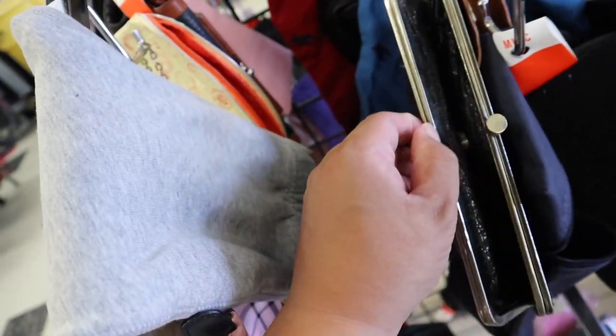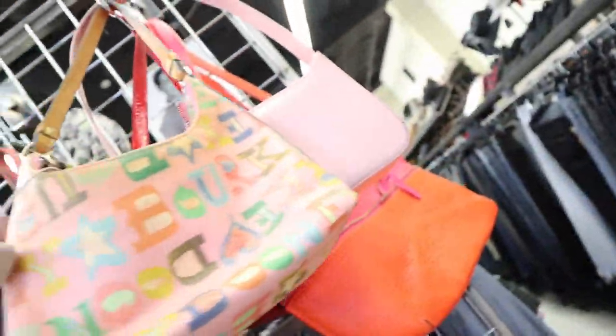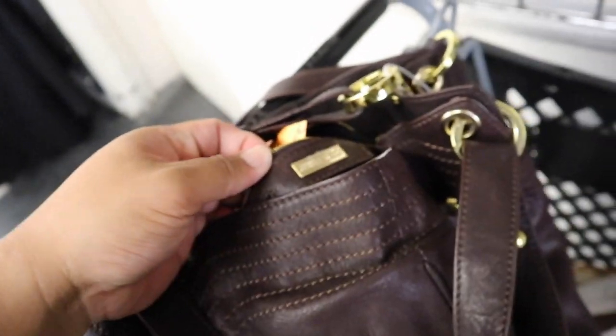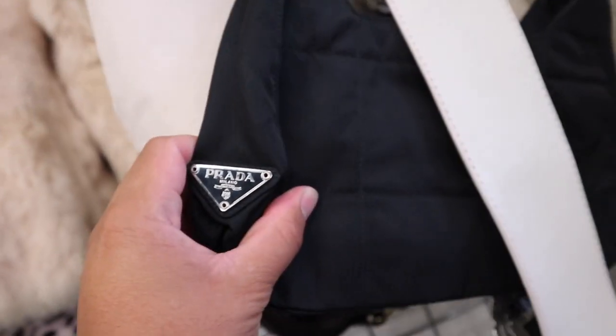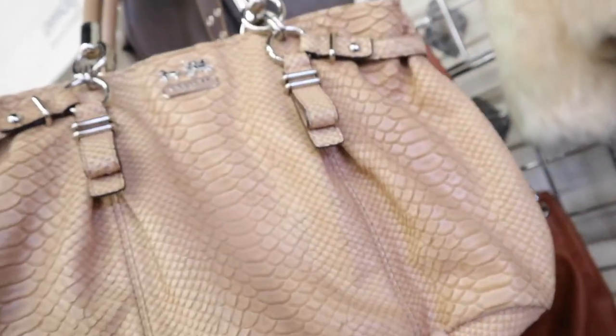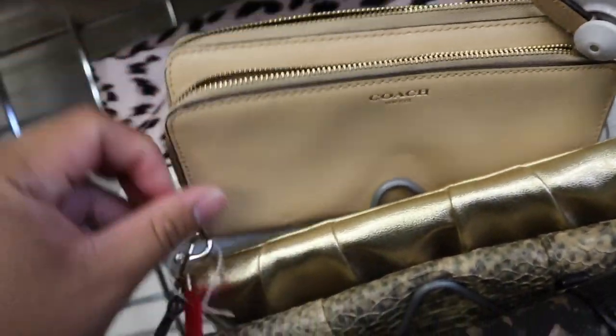What's this? Not a hobo. Let's see if there's any bags. This one's still here. But still pricey. There's this Jimmy Choo, but this is unfortunately fake. It's kind of cute though. There's also this Prada, but it's $60. Little shoulder bag. There's this Coach, but that one's expensive too. There's a Coach wallet right here. Let's see how much this is. $20.